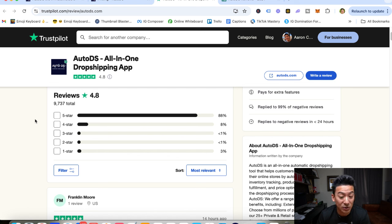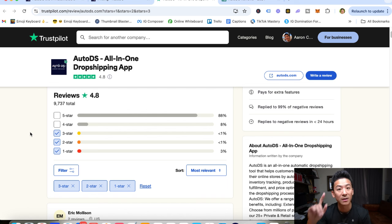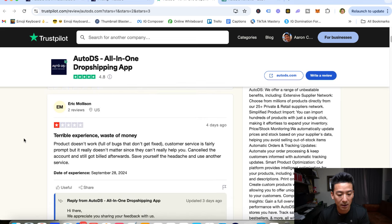So what I like to do generally is I like to look at the 1, 2, and 3 stars. I don't like to look at the 5 stars because I want to see if there's a pattern with the negative reviews. And if there are enough negative reviews saying the same thing, then there is a potential problem with that particular business model, software, or company. Okay, so let's just be fair and let's take a look at the negative reviews, and you can decide whether there is a pattern or not, right?